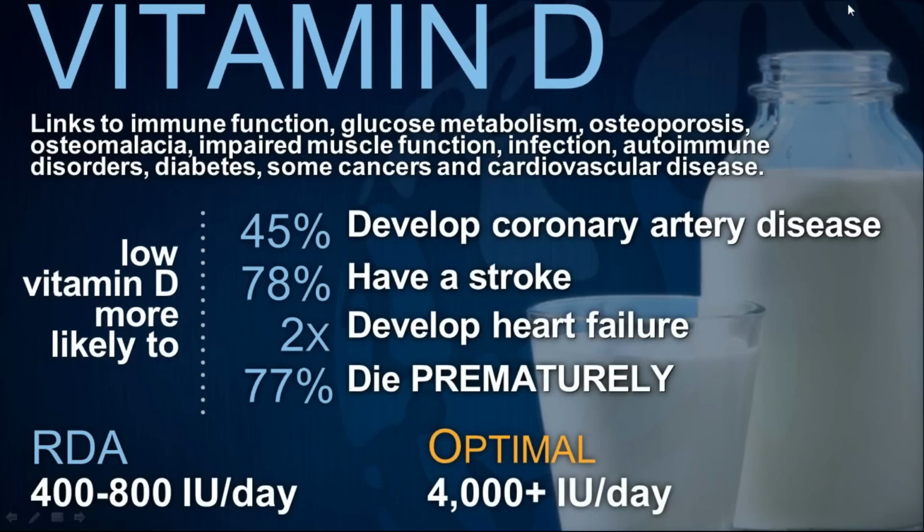So, if you have vitamin D deficiency, you're most likely to develop heart disease, a very high possibility of stroke, a little over double of development of heart failure, and 77% of people who lack vitamin D develop or die prematurely. So sabi ng RDA, 400 to 800, okay na. But science tells us that at least you should have 4,000 IU a day.